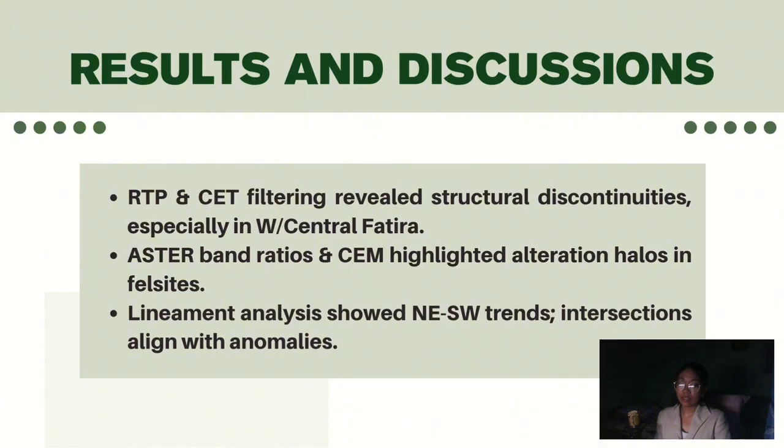Now, let's proceed to the results and discussion of the research. According to the study, magnetic data processed using RTP and CET filters revealed major structural breaks, especially in the western and central parts of the Fatira area. These breaks are interpreted as faults and possible hidden intrusions beneath the surface, which are often linked to mineralization. On the surface, ASTER remote sensing data, specifically band ratios like 6/7, 6/5, and 4/2, highlighted zones of hydrothermal alteration, especially in felsitic rock units.